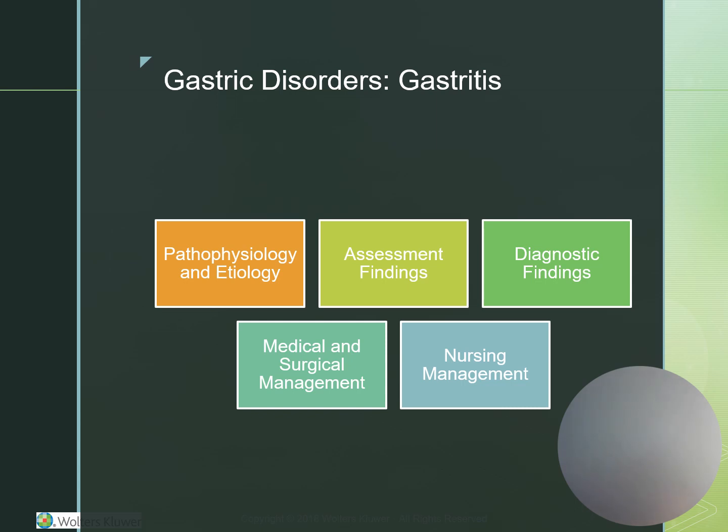These clients are going to report fullness, abdominal pressure, pain, nausea, and vomiting. Understand that the symptoms will be the same whether it's bacterial or viral. And these clients are going to have bleeding from medications or poisonings. We can look at a CBC, we can do a gastroscopy, and we can also do stool tests to help diagnose this.